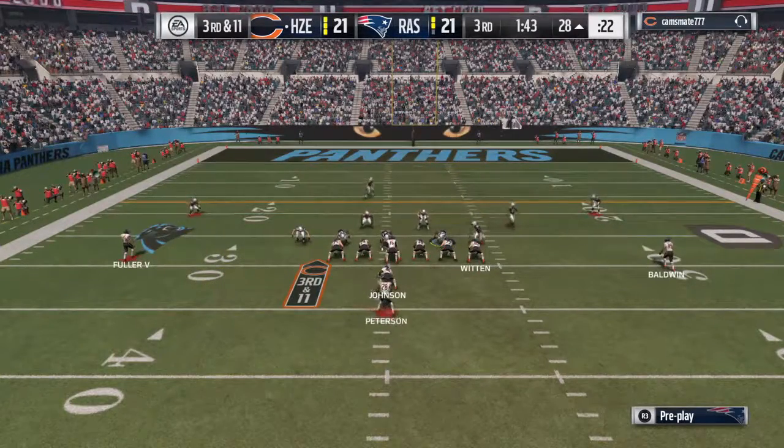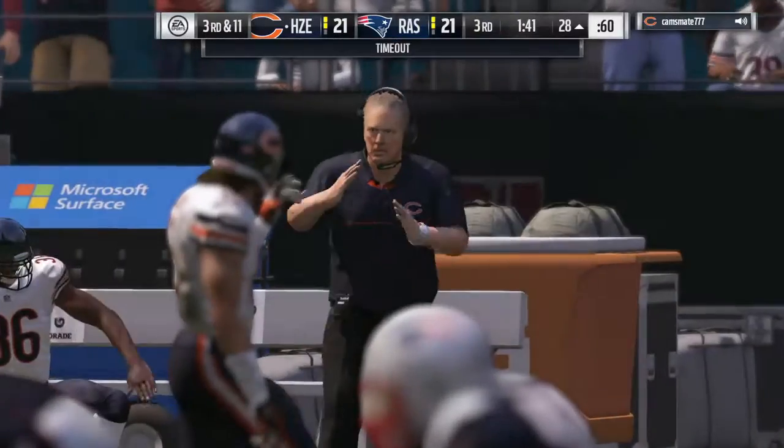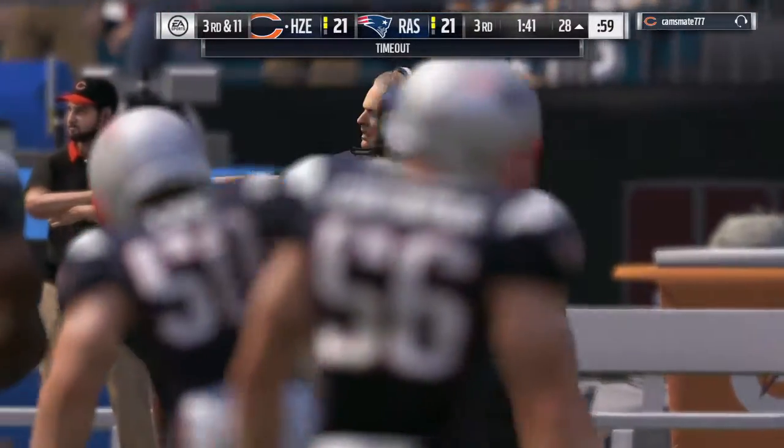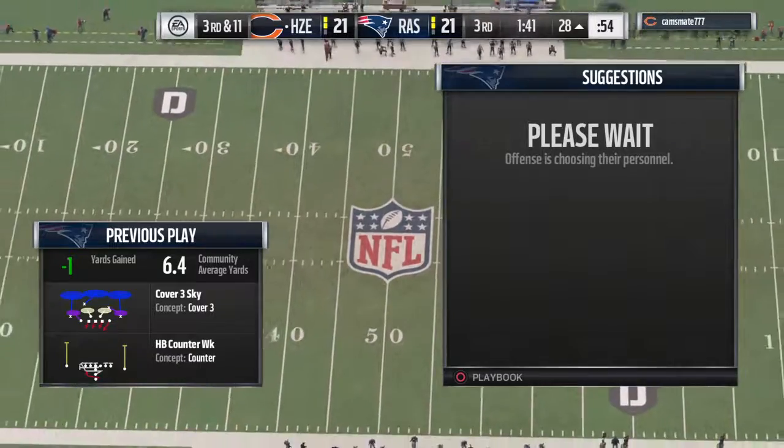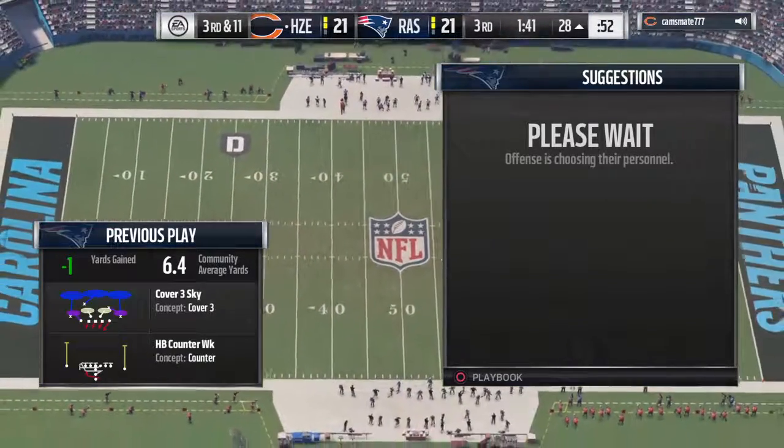And quickly, they get to the line. Now whistles come in. We're going to get a timeout here by the offense. It's just their first, so 2 remaining as they burn one here in this third quarter.